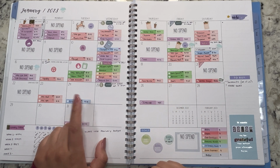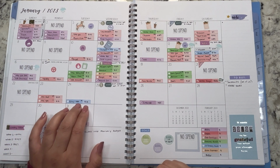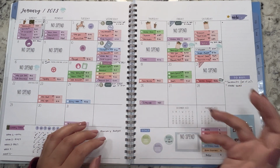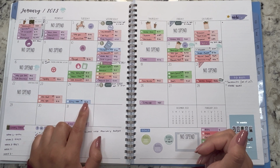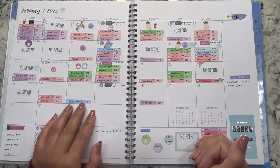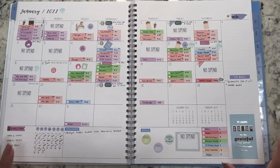So I ended up just spending $18, and then I am taking that out of stationery. Come to think of it, I could have just taken it out of my personal, like, every week spending, but maybe I'll just replace the $18 with any rollover that I have for my personal spending. But that's pretty much all of our expenses for the week.